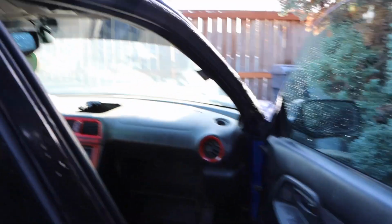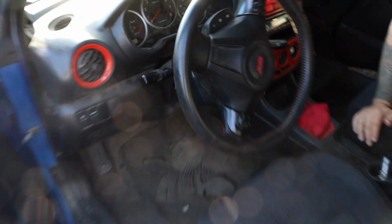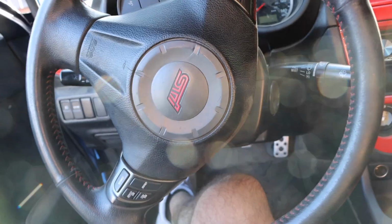Can't unlock the driver door, but the passenger door works. Yee! Dude, oh shit. It's actually not as bad as I thought. The black, I don't know if this is standard, but like black door panels and black interior. Dang. Same steering wheel. These are the same seats in my Forester. Really? Yeah. I got the same steering wheel on the old STI. Dang. This is super sick.